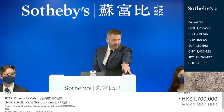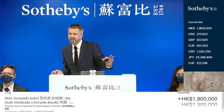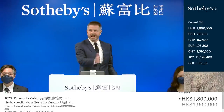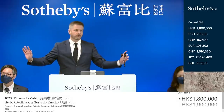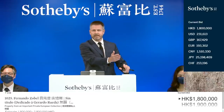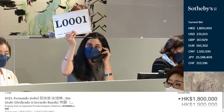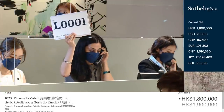You coming in now at $1,700,000, $1,800,000 in time. At $1,800,000. Here's the bid then, on my left with Rashika at $1,800,000. Are we all done elsewhere? I'm selling, if no further bids, on my left to Rashika's bidder at $1,800,000. Fair warning. Sold to you, Rashika, well done, at $1,800,000, and that is to paddle L0001.